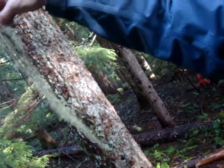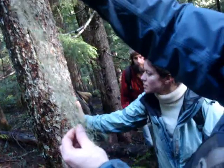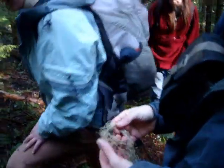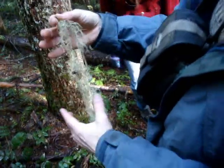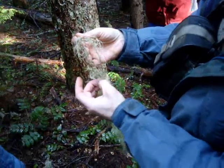What's this called, old man's beard? This is usnea. Usnea? Yeah. And then isn't there like a wolf lichen that looks really similar? Yeah. I don't know all the lichens, but there's so much to know. What's that used for? Medicinally, for us, for humans? Yeah. Supposedly it has some antibiotic properties, the inside strand.